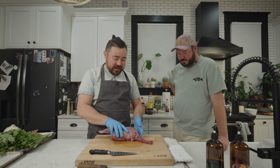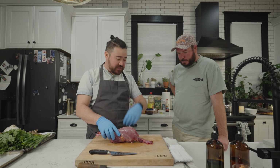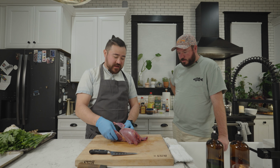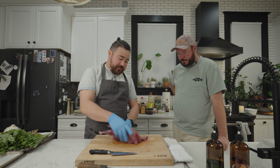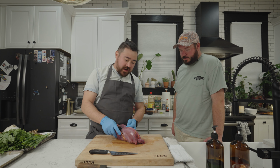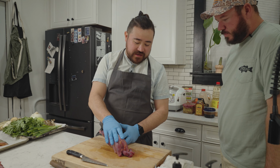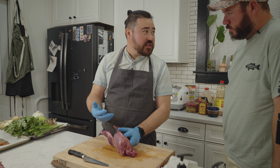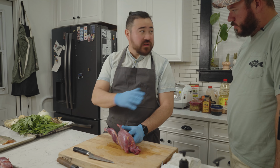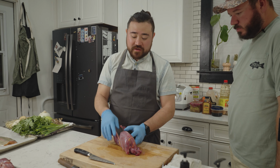As you can see, we've already taken the wings off. We'll use those for something different. I still have the neck on here, and then we got the two legs, and then the main carcass. So inside, we still have all the viscera. So I left it this way so I can show you a technique, kind of a chef-y technique to break it down, where you don't need to take the guts out at all. You don't even need to handle them.